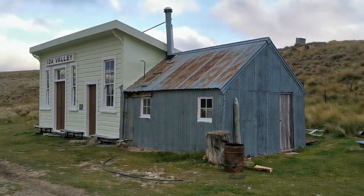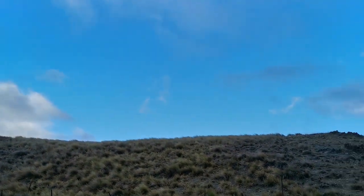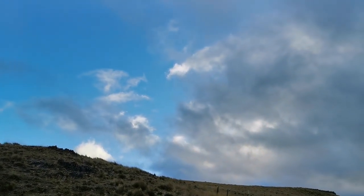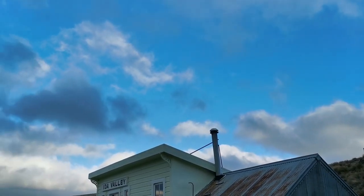Well, it's about 8:30 at night, and it seems like that inReach weather report was pretty accurate. The weather has begun to clear off, and we've got blue skies again, so fantastic.